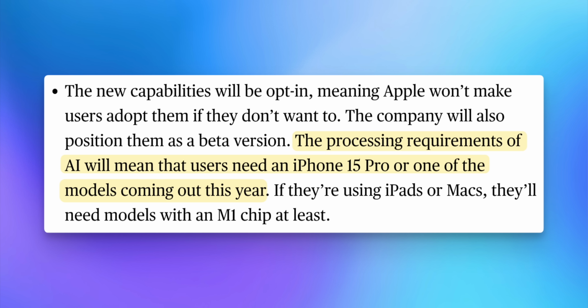And I do also want to mention that we've heard this for a while now, but the iPhone 15 Pro and later will be required for some of these more advanced AI features. Now, most of the AI features coming in iOS 18, I would imagine, will be available for all devices that can run iOS 18. However, the more sophisticated tasks, probably the ones that involve ChatGPT, will require the iPhone 15 Pro and newer, according to Gurman.